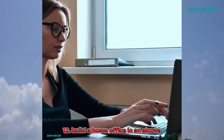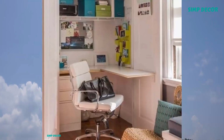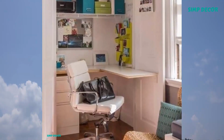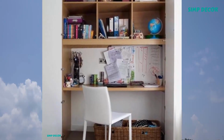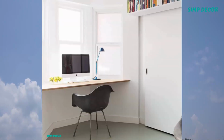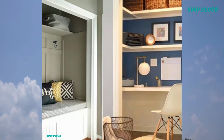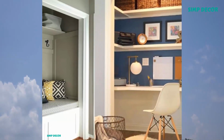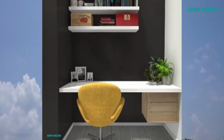12. Build a home office in an alcove. Want a swanky home office but don't have room for one? Why not transform an alcove into a hideaway office? All you need are open shelves, perfect for storage boxes, which can sit above a desk consisting of a simple plank of wood. You could choose to hide the area behind folding or sliding doors to keep all the clutter tucked out of sight. Wix has a range of folding doors.